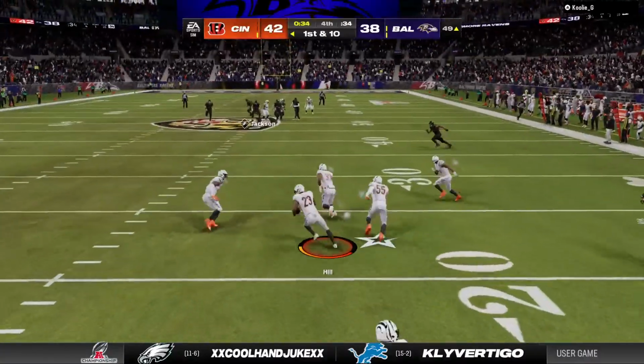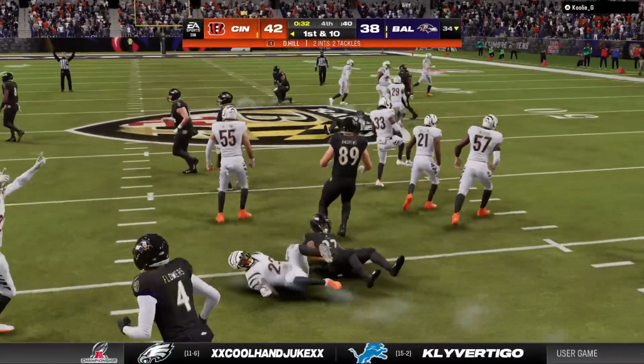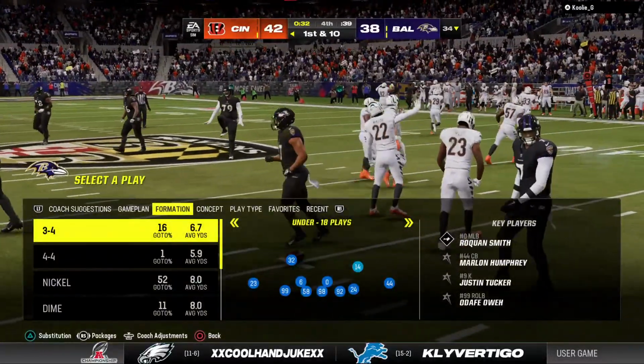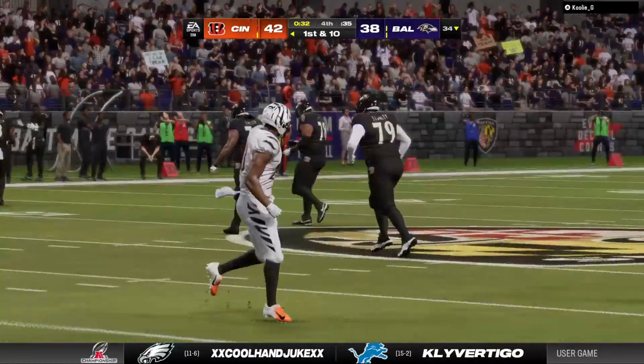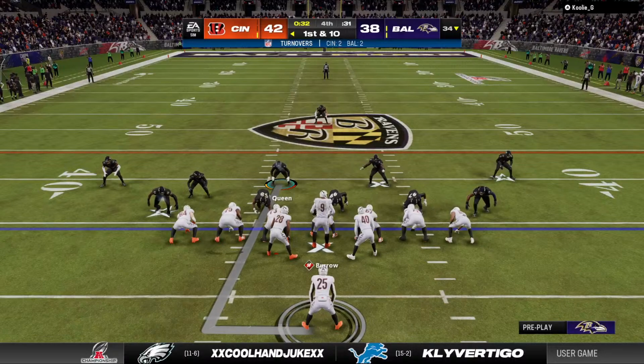Oh, and that's going to sabotage their comeback plans. It is intercepted. Daxton Hill picks it off. And the Bengals have just about sewn up this football game. Well, you knew you had to take some chances here with the clock winding down, needing a touchdown to win it. And that one might have just sealed their fate.